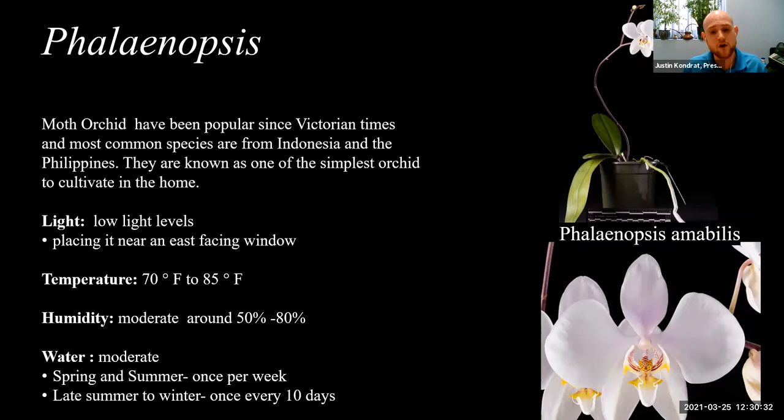There again, certain orchids may like your home and may not like your home. So it's finding the right orchid for you. And there's an orchid out there for everybody, so don't be discouraged. Light levels tend to be lower. So if you don't have much light, this is a great orchid for you. Place it near an east facing window. And there again, temperatures, if you're comfortable, your orchid will be comfortable.